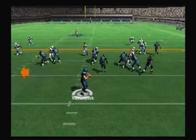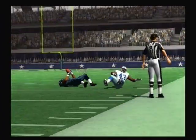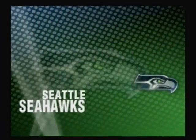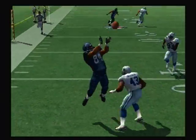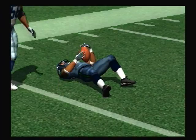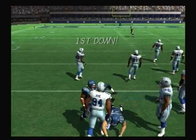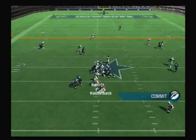Up as the deep back, high formation, fakes the run, it's completed. How about that pick? Nice job by the quarterback that time, recognizing the corner blitz, getting the ball out of there, and picking up the first down. Sweep left. He got them just what they needed on that fourth. Back to throw. All kinds of pressure.